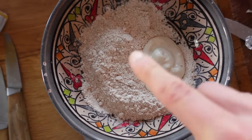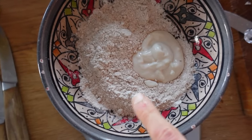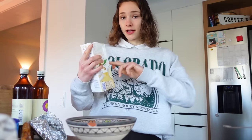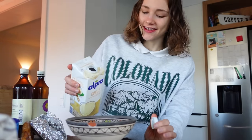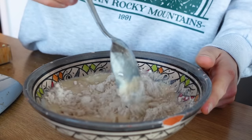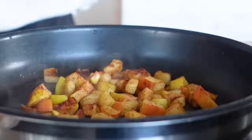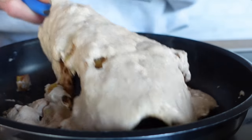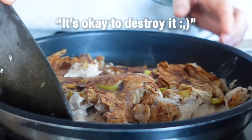Our pancake batter is made with flour, protein powder, baking powder, and some vegan yogurt. And then I'm adding some vegan vanilla milk, which tastes really good in there. And give that a mix. Add the batter to the pan.